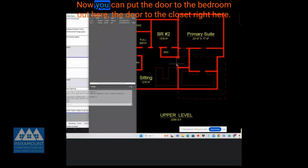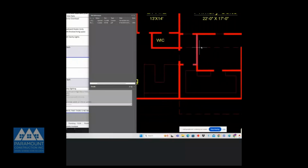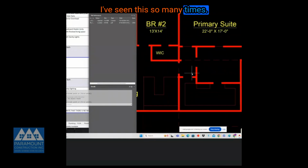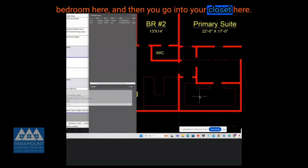Right. Now, you could put the door to the bedroom out here, put the door to the closet right here, and put the door to the bathroom right here. I've seen this so many times. I'm not a big fan of this, it's just me. Into this hallway, and off the hallway is a bedroom, closet door, bathroom door, and then a walkway into your bedroom. And what happens is when you get out of your shower, you have to go into the hallway. There's a door in the bedroom here, and then you go into your closet here.